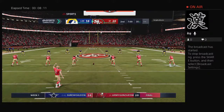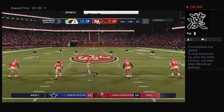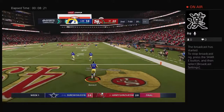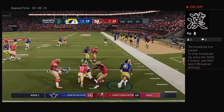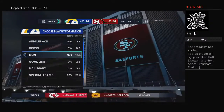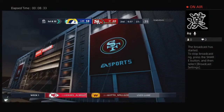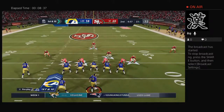Matt Gay set to kick off. Gay now set to kick it off. Takes this about 5 yards deep. And ultimately cannot get this out to the 25-yard line as he's dropped at the 23. At their own 23-yard line. Set to begin their next drive, the Rams offense at the line.